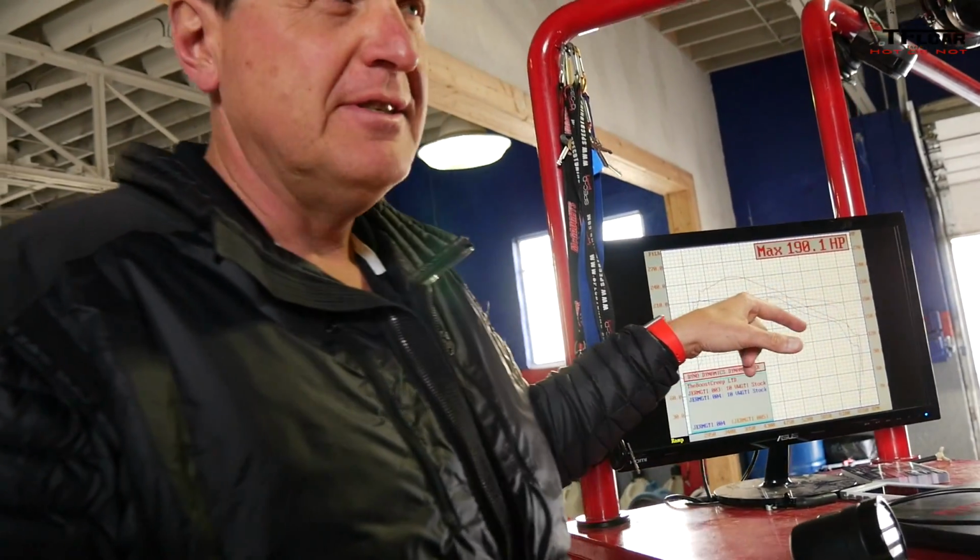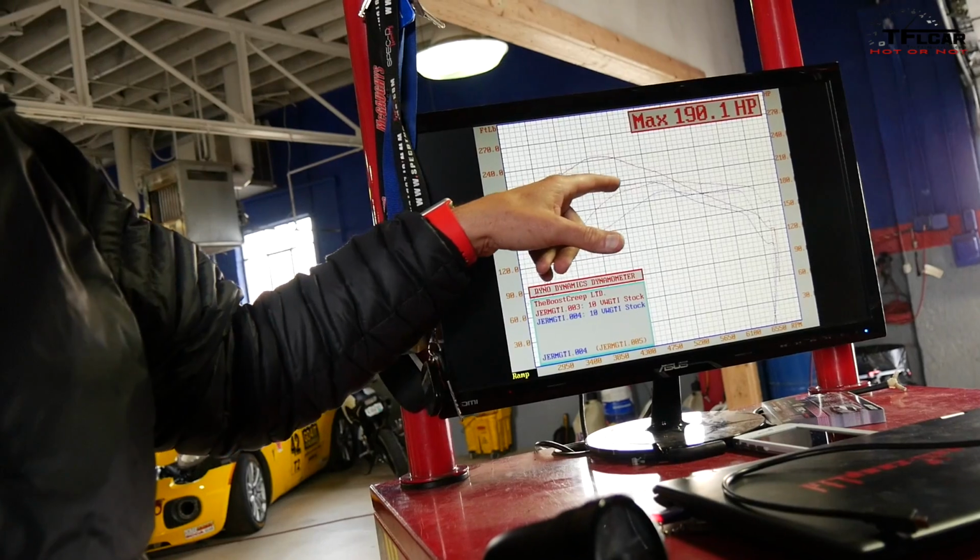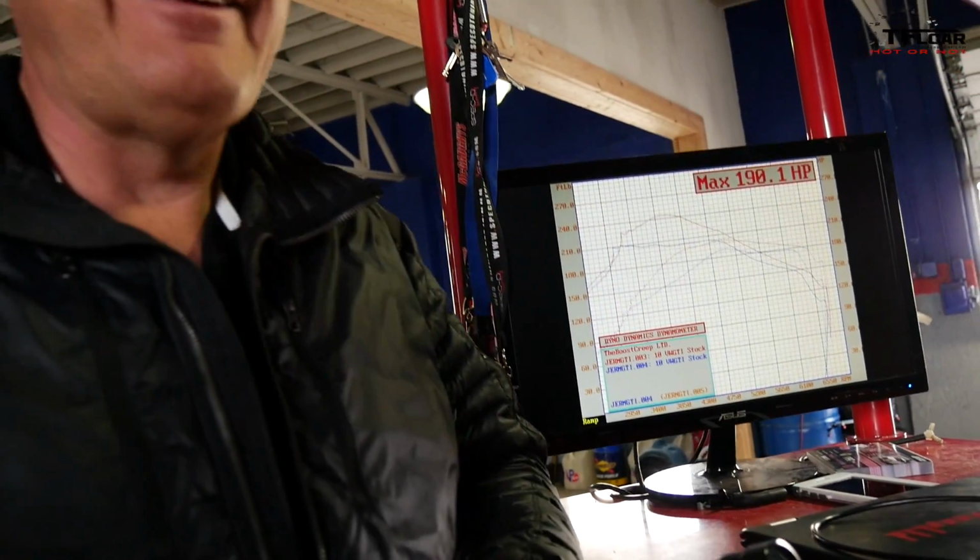When you do the stage 1 tune, basically you're getting 40 more torque, which you can really feel. That's what you feel when you accelerate. You don't feel horsepower. Horsepower is what gives you top end speed. What you feel when you accelerate is torque, and you'll feel the difference.